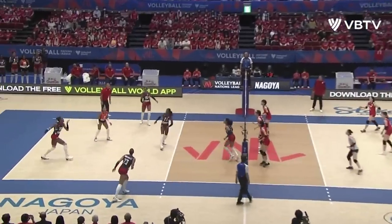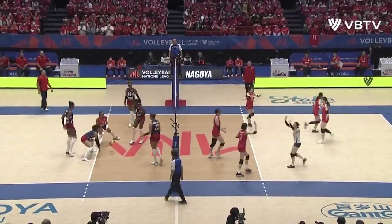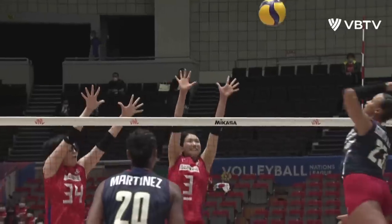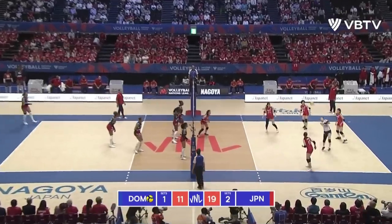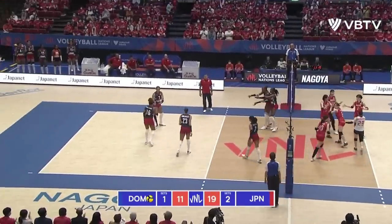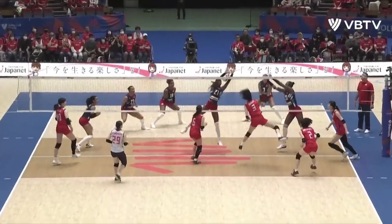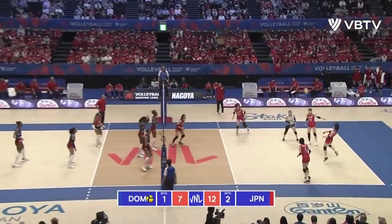By Japan. Massive block, but you've got to think that set was a bit low and a bit too far in front for Gonzalez. Fabulous pass. And that's a really good example. We were talking about how you open up to create the room, and that was just such a good pass. She has the serving opportunity.